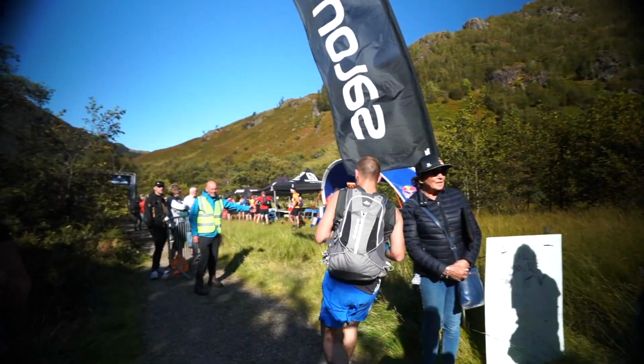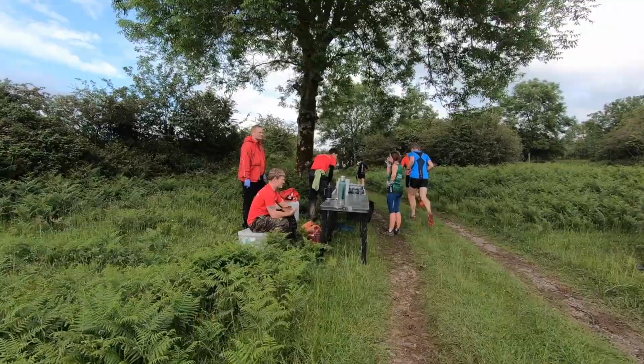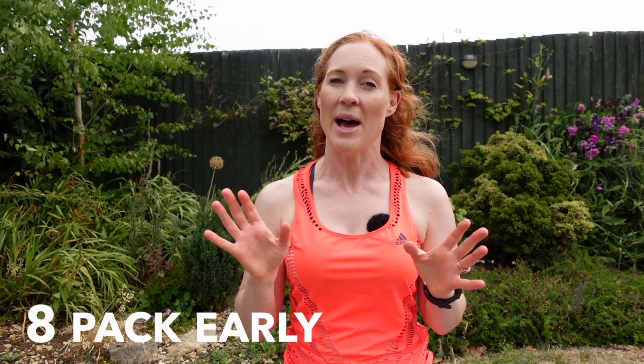Undo your empty water bottles as you run in, quickly pocket some snacks and keep walking while you tighten up your filled water bottles and slide them back into your running pack, and then jog out, munching on snacks. Job done. There's no time for a long old chit chat, but there is always time to say thank you to the marshals. Number 8, pack early.